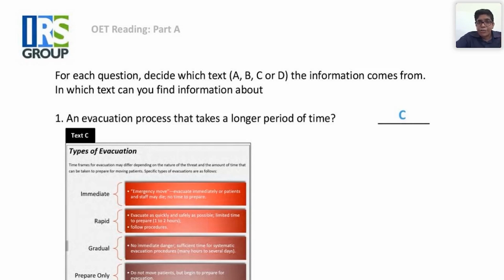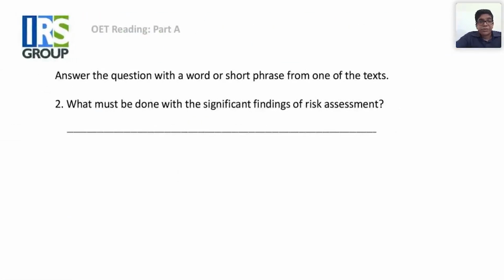All right, that's great. So let's now move on to the next type of question and how that would help you. So this is a short answer question. You have to find the answer and write it in a word or short phrase. What must be done with the significant findings of risk assessment? Can you try to think from what you have already skimmed, what it could be? I'll give you a bit of time.